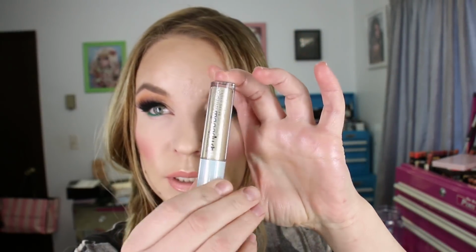But next up, Urban Decay had these 50% off on the Sephora website, so I thought I'd give one a try. I swatched them in stores before, but I just didn't want to pay. I think they were $20-some or something like that. But anyway, I paid half price for it, and it's one of the Urban Decay Liquid Moondust eyeshadows, and I got the shade Chem, which is like a pearly champagne type of color.